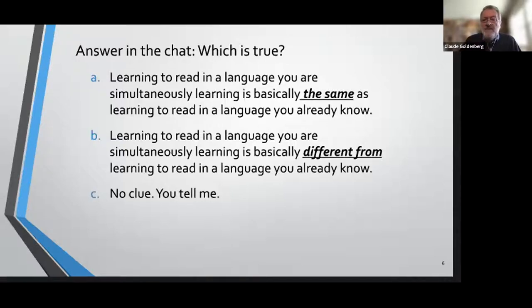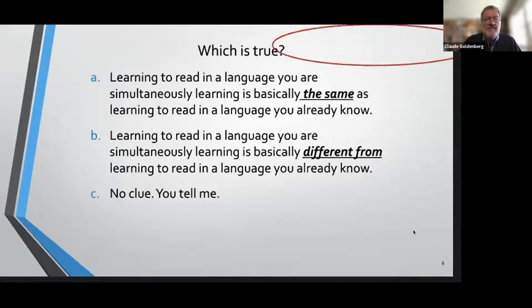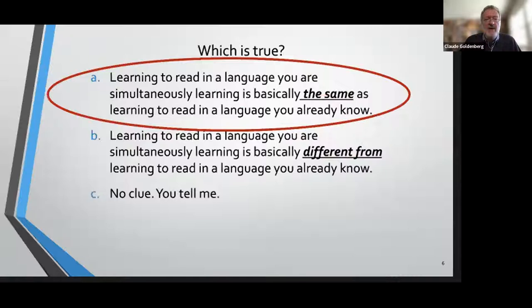Okay, are you ready for the answer? I know the suspense is killing you. Okay, there's the answer. Learning to read in a language you're simultaneously learning is basically the same as learning to read in a language you already know. That's the answer. If you wrote down no clue, you tell me, that's okay. It's fine. I'm here to try to help you understand the answer to the question.